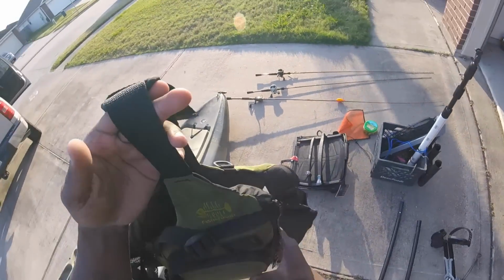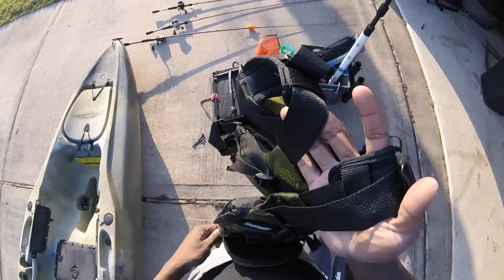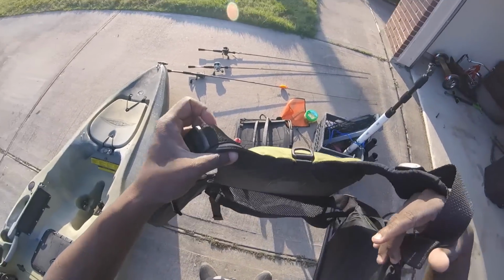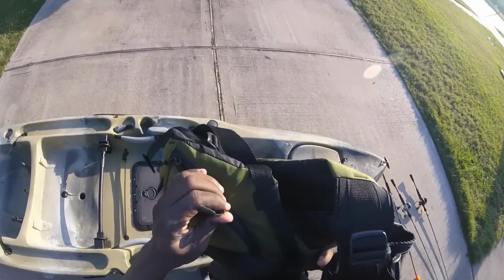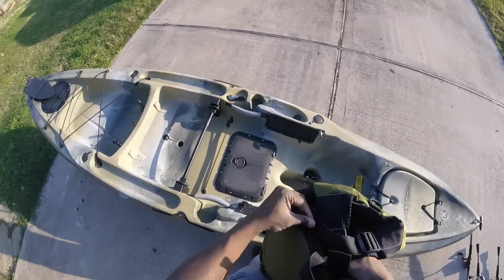Life jacket, I really like. It's not new to the market, but it was new to me. I like it a lot. It's comfortable. It sits up high on my back, and I keep my pliers in here, and I'm able to fit my cell phone inside of here. I don't put it in a dry hatch, but I'm able to sit my cell phone inside of it.